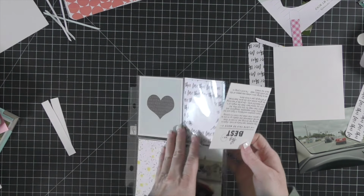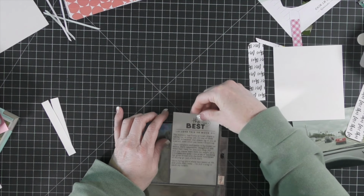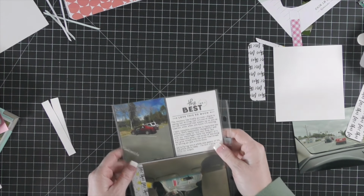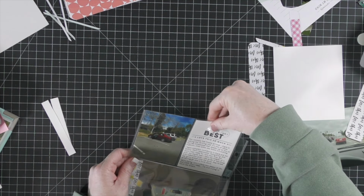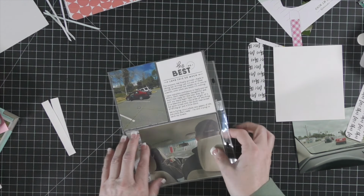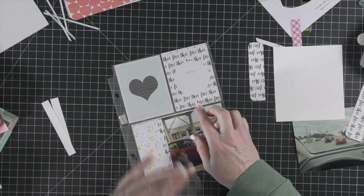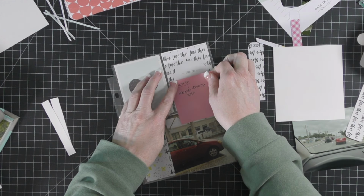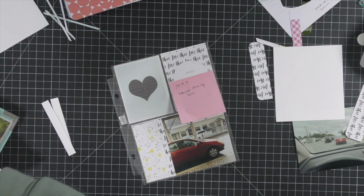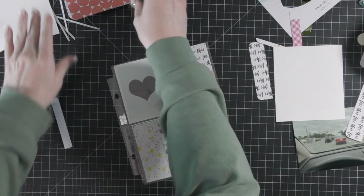So here is my journaling card. I am still really loving doing my journaling like this. It is better if I do a group of journaling so that I don't have to just print out a journaling card on one sheet of cardstock and then cut it up. I will use that cardstock. I ended up using it for a couple other hinges that I needed, or I'll use it to stamp on, to do test stamping.